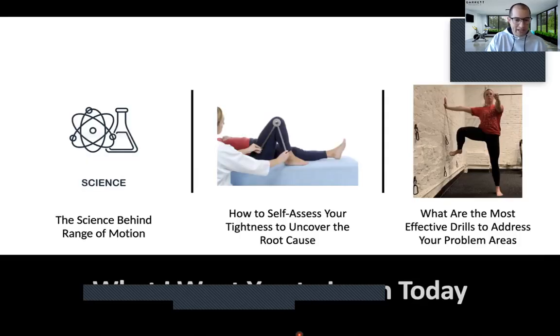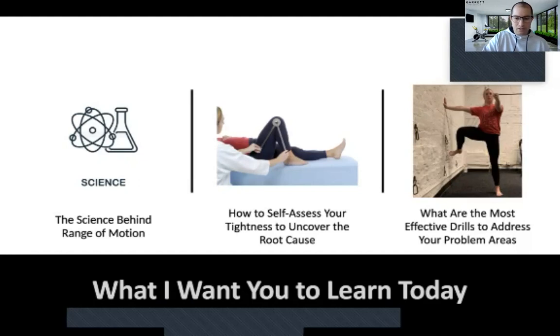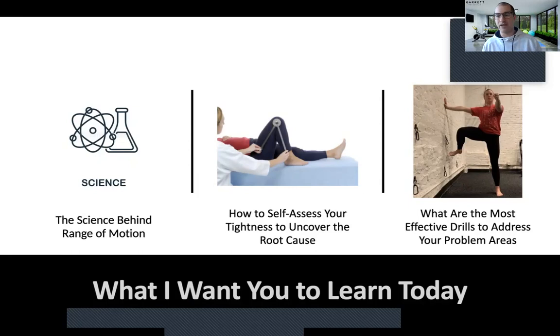What I want you to learn today, let me get rid of this bar on the bottom of the screen here. There's some panels on here. I want to make sure that they don't get in your way because they tend to cause a little gray box on your end.